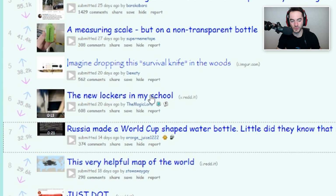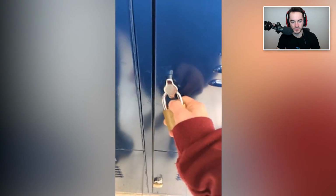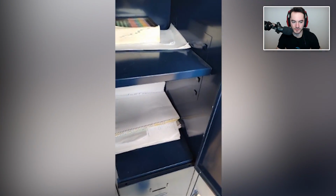The new lockers in my school. Okay, so you have a lock on the front rather than a built-in one. I'm assuming there's an easy way to, yeah.